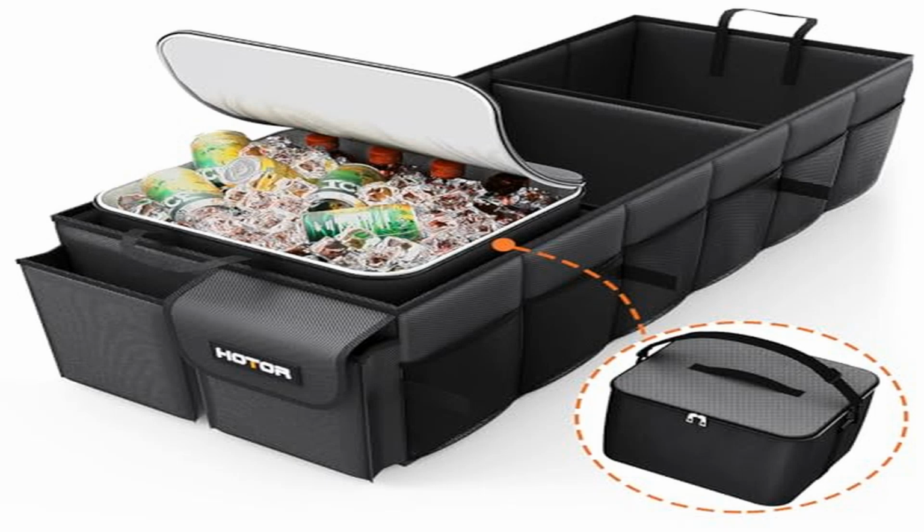We have gathered reviews from all over the internet to provide a comprehensive overview of the HOTOR Trunk Organizer. Sturdy foldable with cooler for car and SUV, with 3 compartments in black measuring 30.90 by 12.60 by 10.63 inches.